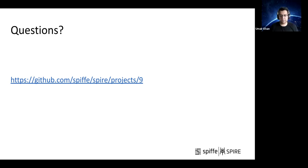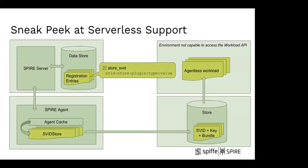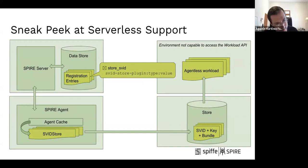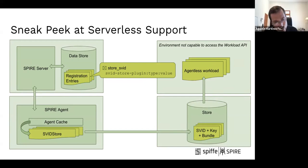So I think we can take one more. Brad, if you want to ask your question. Sure. Yeah, I just had a question about the architecture diagram. It looked like the identities were sent to the SPIRE agent, which then pushes them to the store. I was wondering if this implies that you should only have a single agent, or what happens if you have multiple agents? Do they all try to write to the store? How is that handled?